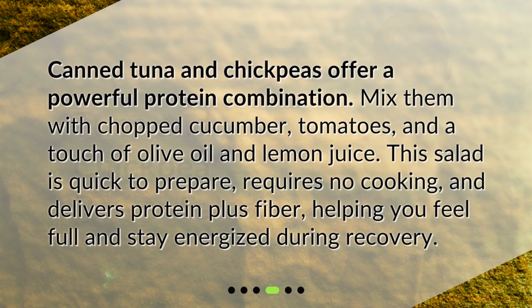Tuna and chickpea power salad. Canned tuna and chickpeas offer a powerful protein combination. Mix them with chopped cucumber, tomatoes, and a touch of olive oil and lemon juice. This salad is quick to prepare, requires no cooking, and delivers protein plus fiber, helping you feel full and stay energized during recovery.